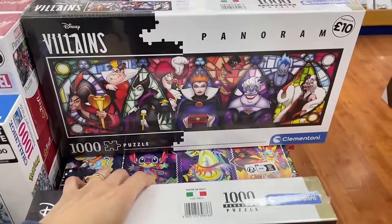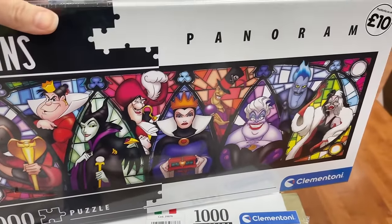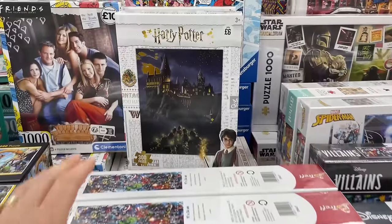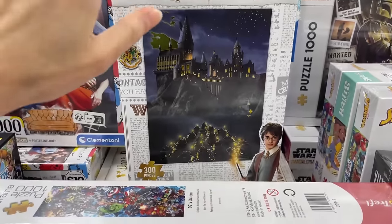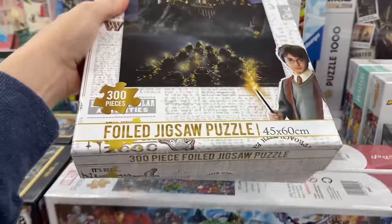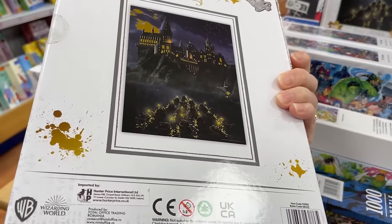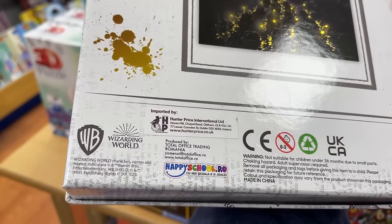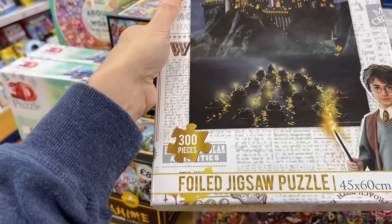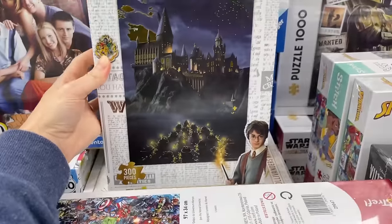Oh, look at this one. This is nice. This is called Villains. All right, we have a Harry Potter set here. This is Aquarius. I know this stuff. I have this at home. Actually, wait a minute. Is this Aquarius? No, I just made that up, because it looks like an Aquarius box. Happy School Row. This says Romania. Why did I think this was Aquarius? I don't know. That's 300 pieces.